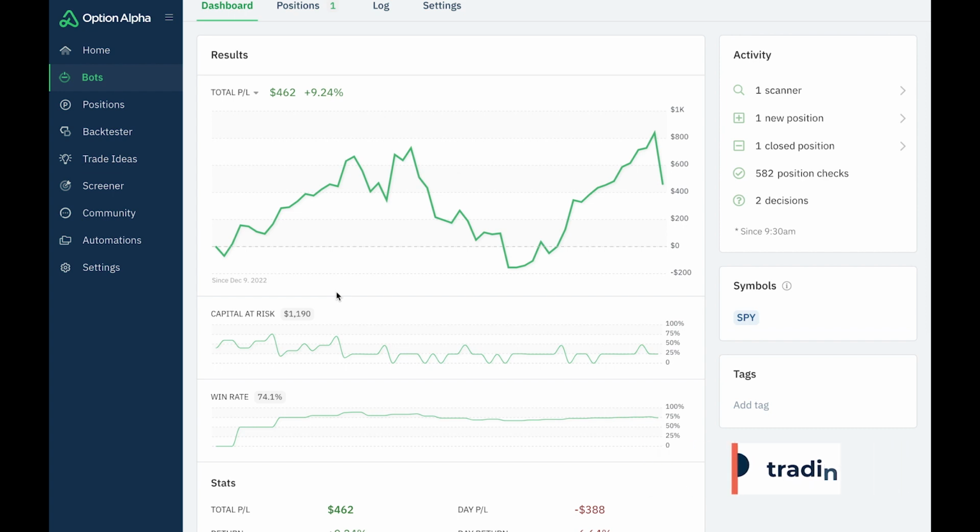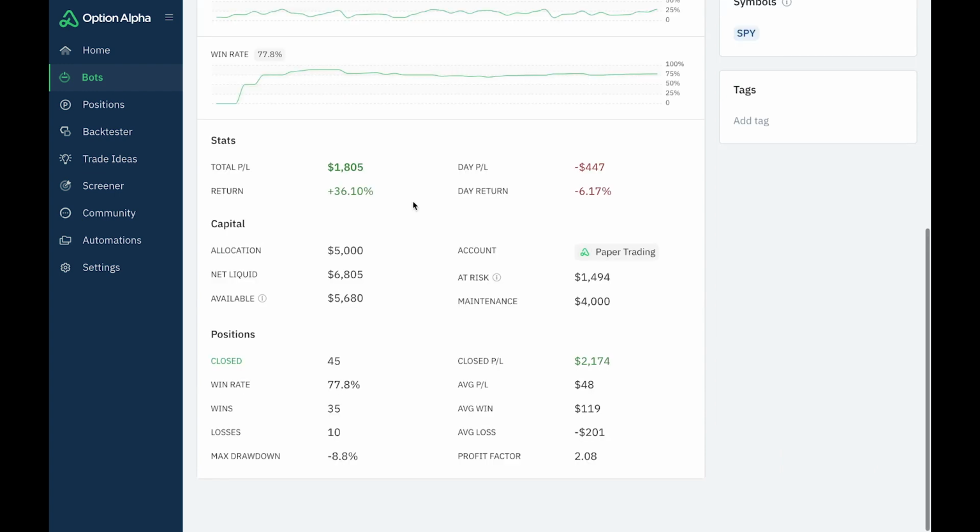So here with the iron fly, my total profit, well, let's come down here first. My total profit is over $1,800. So my return so far is 36%. Same allocation, $5,000. Of course, this is paper trading, but I've been able to close 40 trades, 77.8% win rate, which corresponds to what I was showing you on my Google sheet.